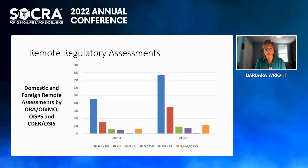Maybe the country has an extended quarantine upon entry, or they're not allowing foreign visitors, especially before the vaccines became available. Our ability to visit on site, even for mission critical inspections, was somewhat limited. So the agency looked at our options and deployed what we call remote regulatory assessments as an alternative to inspection. It's not equivalent to an on-site inspection, but it is a means to access data remotely to provide some confidence in the reliability of clinical research data that's submitted in marketing applications.